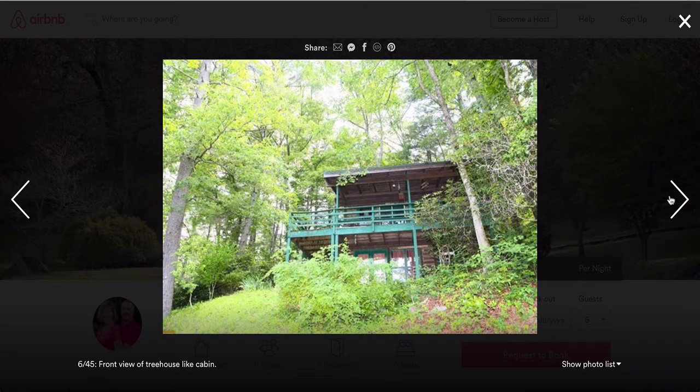Okay, so now we're on picture 6, and this is the first time I see the house. Now, this is not... Okay, so I understand why he doesn't put this picture first, because it doesn't look very appealing. And that's probably what one of his questions referred to when he was saying, "Hey, what's a better way to represent the front of the cabin?"